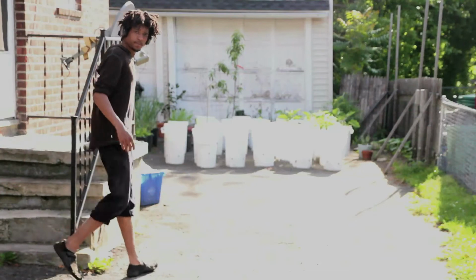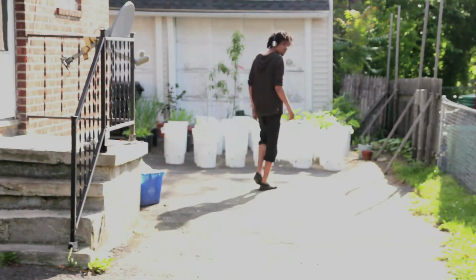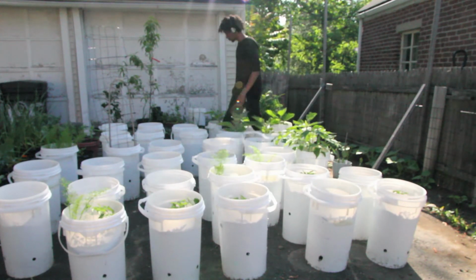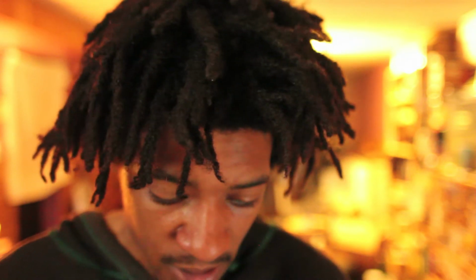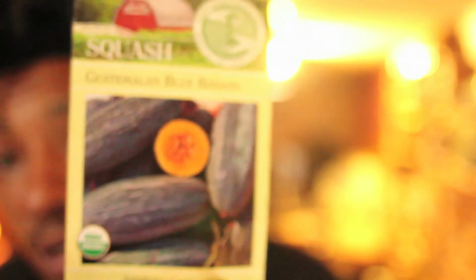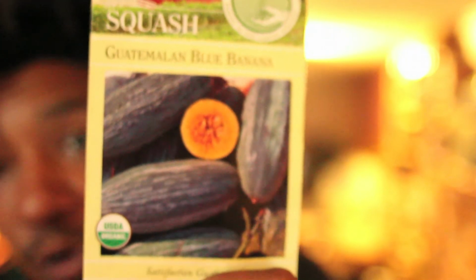I also have a ton of stuff in my container garden. The container garden's in my driveway, and I have buckets that I drilled holes into. Along the side of the container gardens, I have a bunch of things that I'm really looking forward to seeing produce food. Like the Guatemalan blue banana squash. I am really looking forward to this guy. This is my first time planting this, so hopefully everything works out.